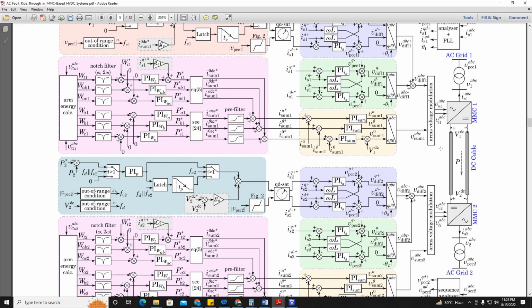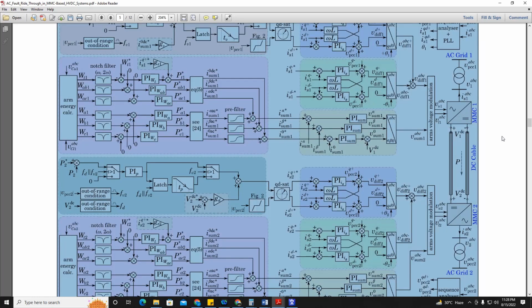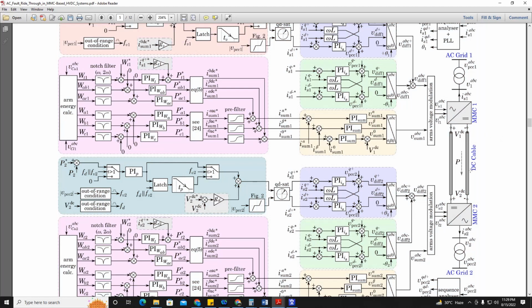But if there happens an undervoltage due to some problem, even undervoltage is also a problem. Because if there happens undervoltage, then this inverter will operate in the overmodulation region, and we do not want the inverter to operate in the overmodulation region. So both undervoltage and overvoltage on the DC link are dangerous.